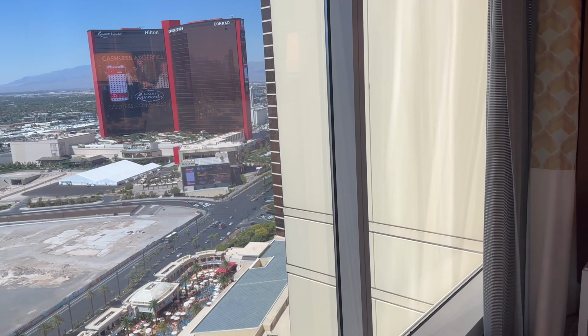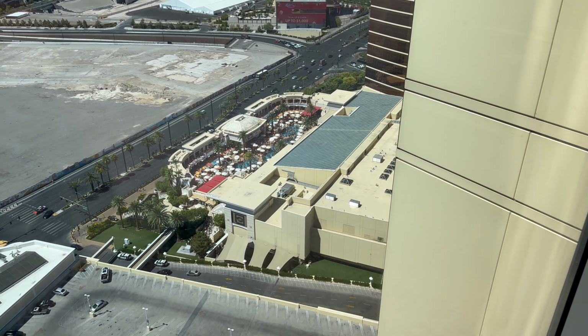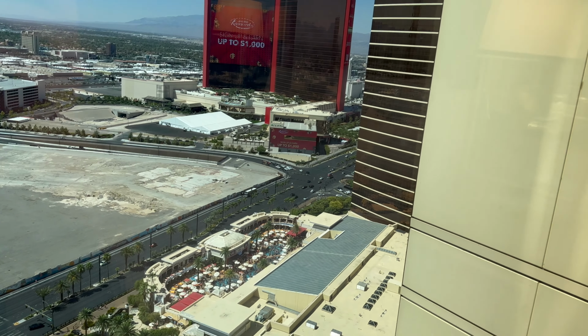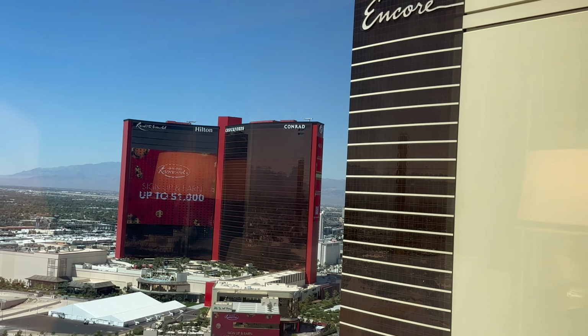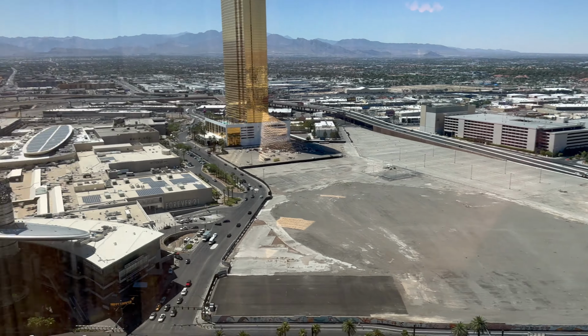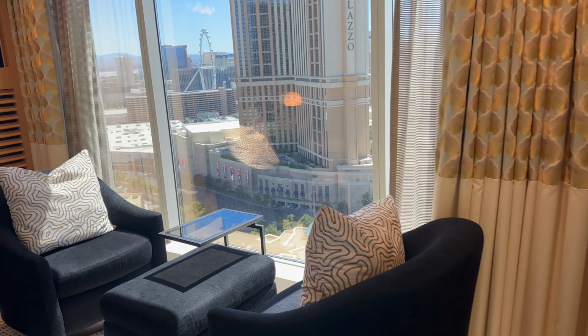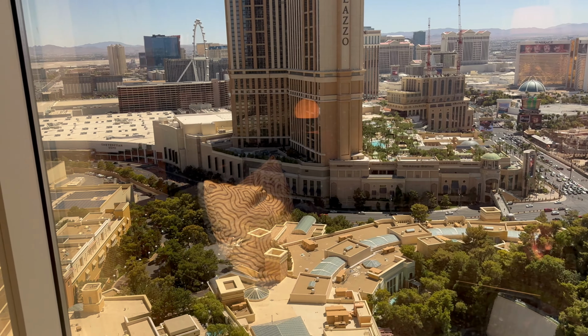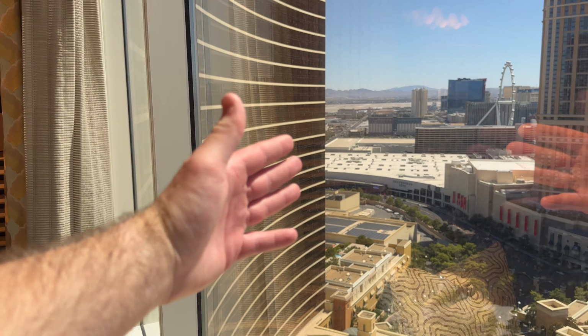And then the view out, I mean, come on. We got the Encore Day Club down there. You can definitely see some people. You got the Encore right there, and then Resorts World. And then you got the Trump building. And then you got the Palazzo. This view is amazing. And you can see the curvature of the building from here.